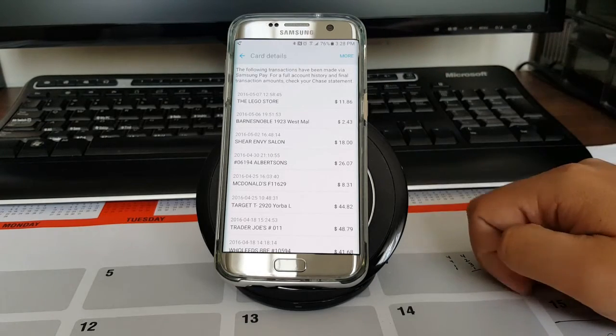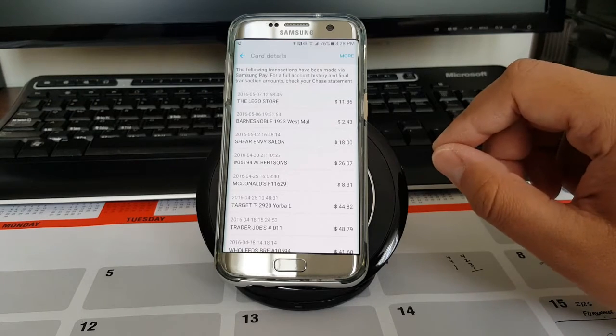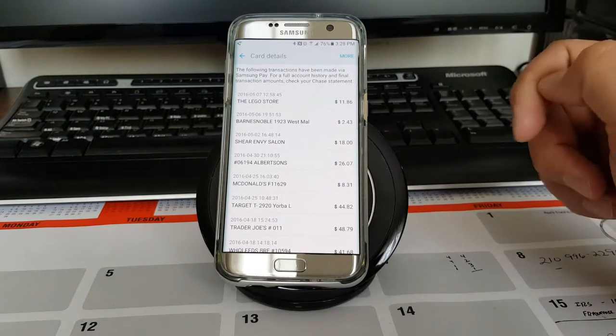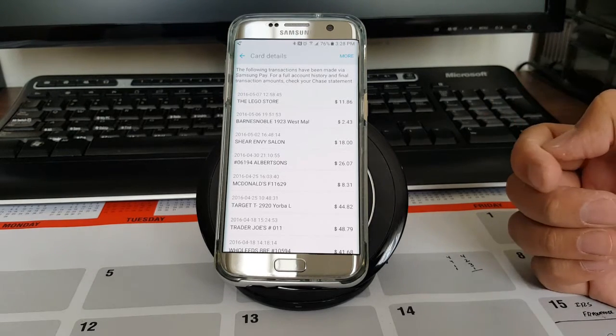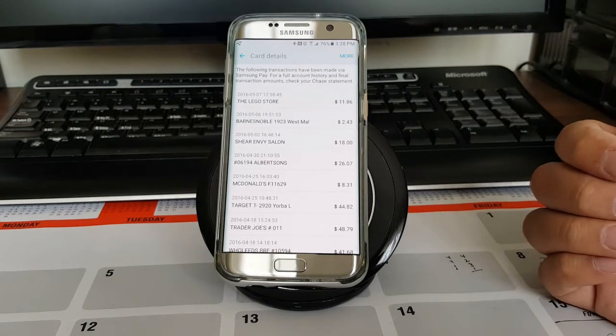Okay, transaction history. That appears on Android Pay as well. But what sets this one apart from the other ones is this. Not all of these are transactions I have done with my Samsung Pay device, like whenever tapping or using the magnetic secure transfer, whatever that is, so it can mimic a credit card swipe.